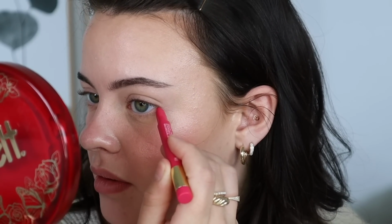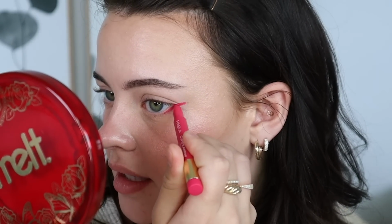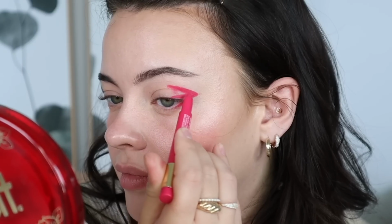And here we go. Okay. I'm going to extend it like so. I'm gonna bring it up here as well. I'm gonna create a shape like so. Very pigmented. I've never used these before. I mean, I've used these before, not this shade. Pardon me. Lots on the brain this morning, apparently.